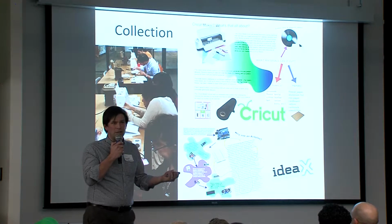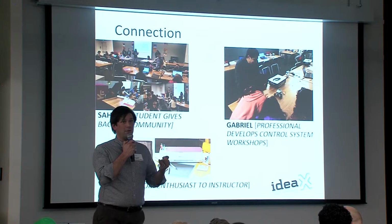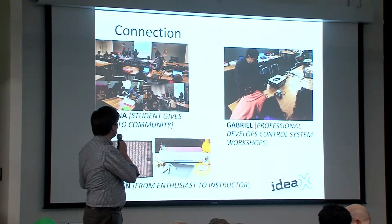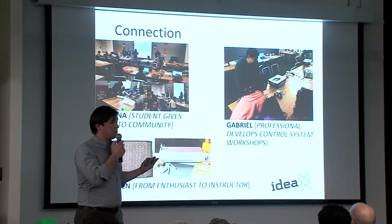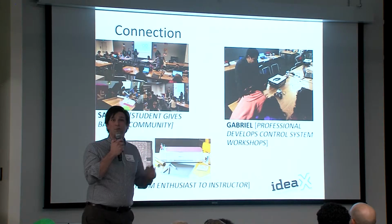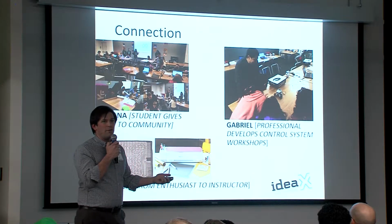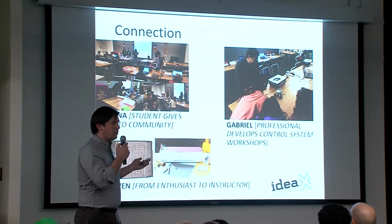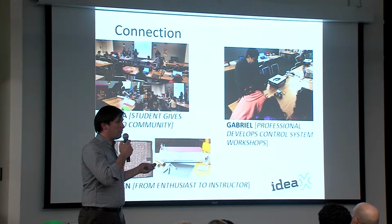We have this whole collection, but really the most important part of the makerspace are the connections that we make and that we see being made in the space. So just to talk about a few, Sahana was a high school student who came in as a representative of her robotics club. She is really motivated to get young women involved in STEM careers.